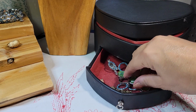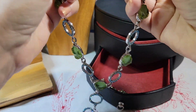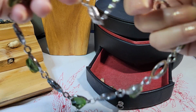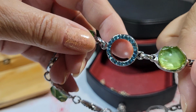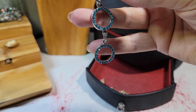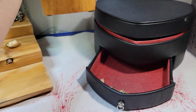Then there's another necklace in here. Silver tone, chunky. I think they're trying to look like raw kind of gemstones, but it's acrylic. It's not even glass. And then there's these little spacers or ring charms with blue rhinestones. Let me see. Looks like all the rhinestones are intact. That's nice. Oh, this one actually is signed.